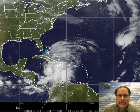Now that is not written in stone, of course. There are still some disagreements amongst the computer forecast models, but the main U.S. model, to me last night, made kind of a significant shift in some of its ensemble runs, and we'll get to that in a moment or two.